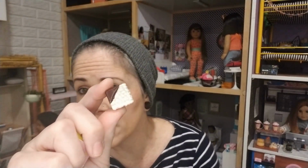This, like a chocolate dipped rice cake, maybe? I don't know. It's an interesting lunch. And an apple. I certainly pack weirder lunches for my child.